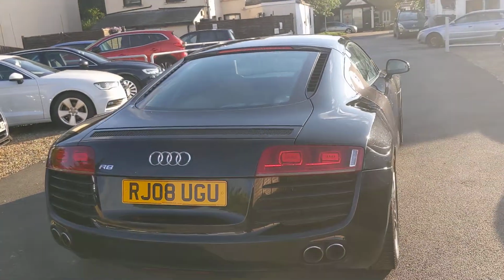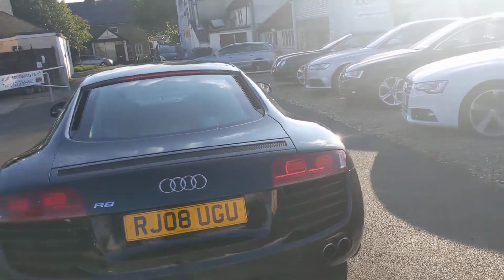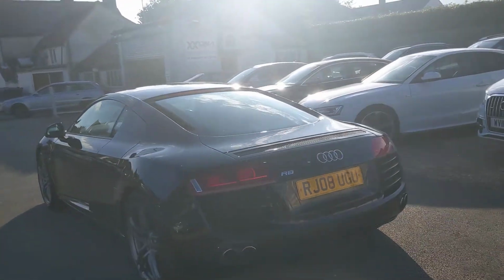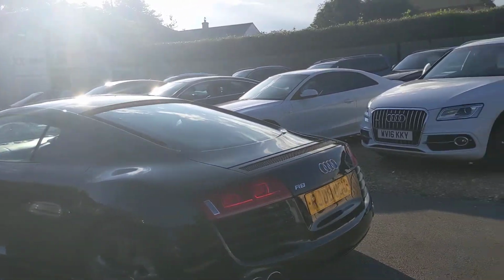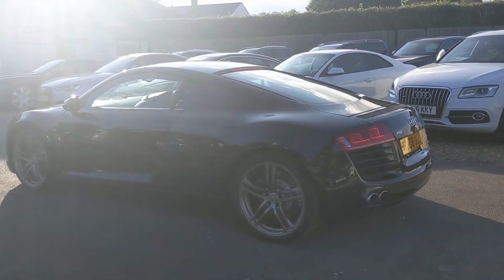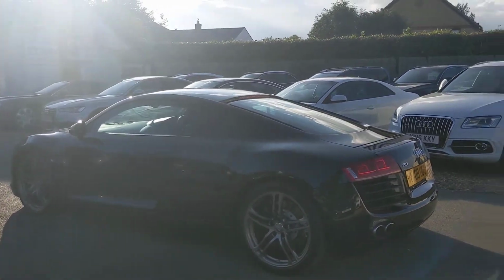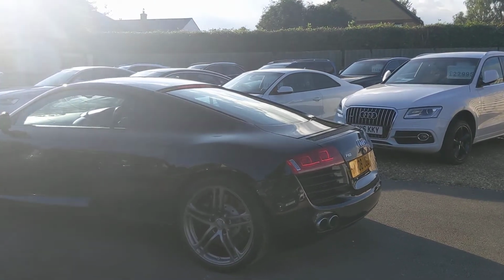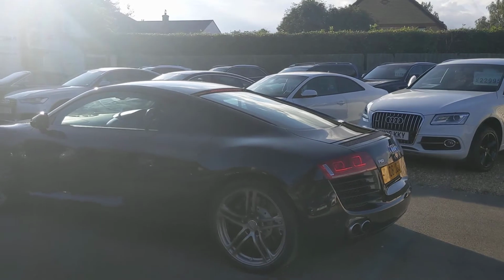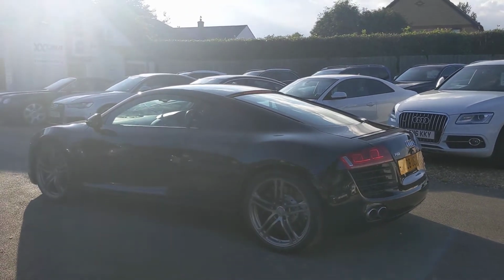I was lucky enough to drive this a couple of hundred miles to go and pick her up. Drives really well. Some of these had problems with wishbones, but this feels all nice and tight together, so they may well have been done. There's nothing in the history to say that. Oh, there is a clutch. It has had a clutch change, which is documented.